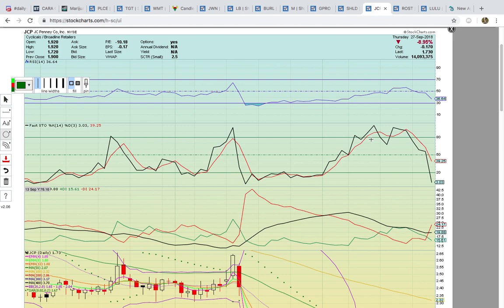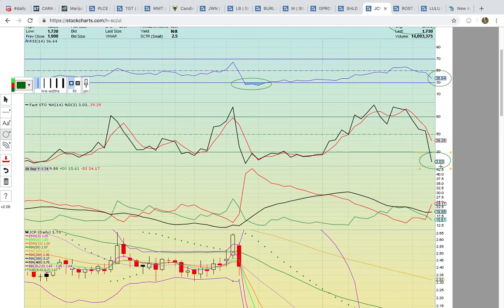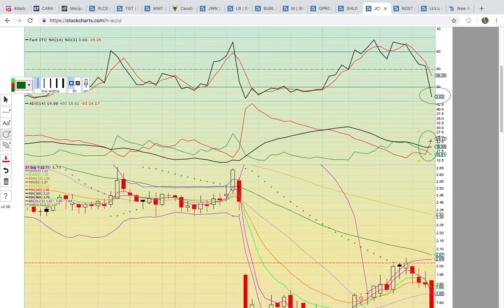Okay, let's look at JCP here. Yeah, this is another bloodbath, down 9% today. RSI at 36. It still has a ways to drop before it gets into that really painful area below 30. Fasto did hit very oversold levels. You have now the bearish crossover. When the red line crosses over the green and black line to the upside, that's the opposite of the bullish crossover, where the green line crosses over and the bulls are taking over and it signals the start of a run. This is the opposite.